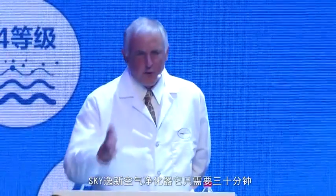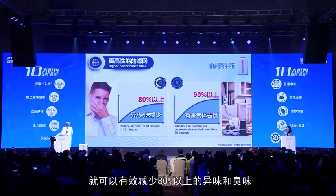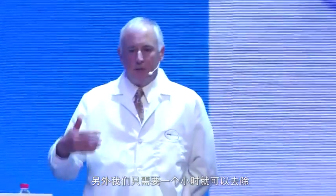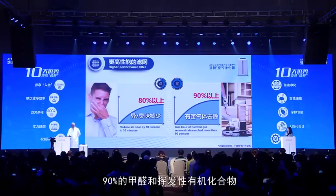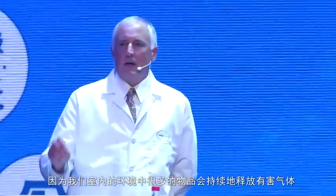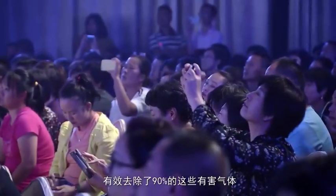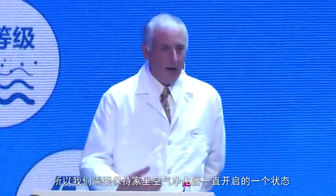All right, let's look at some third-party data here, that we can remove 80% of the type of odors you run into, smoke, pet odors. We can do that within the first 30 minutes, 80% out of the room. The one on the right is we can do within 1 hour, we can remove 90% of the formaldehyde gases in your home. This is tremendous results because in your home, there are a lot of different chemicals in the building construction. Even though you're removing it, it continues to off-gas for long periods of time. So that's why we need a very efficient odor carbon filter to remove that formaldehyde.